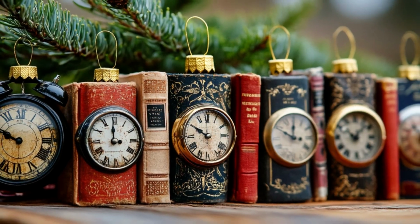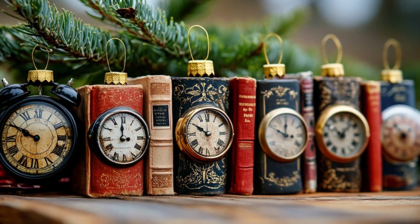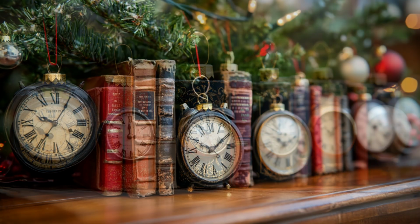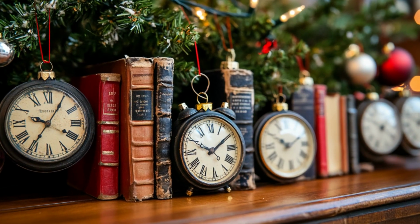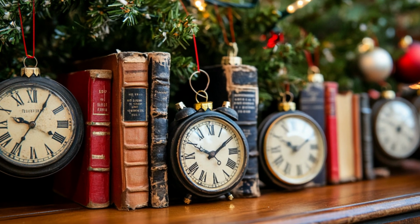Consider adding unique pieces like tiny, aged books or old clock faces as tree ornaments to echo the love for history and literature. Personalize your tree with items that tell a story, from old family heirlooms to vintage postcards, for that distinct intellectual touch.